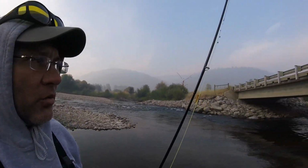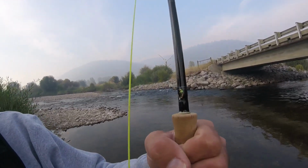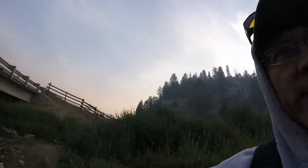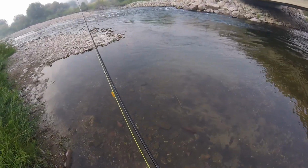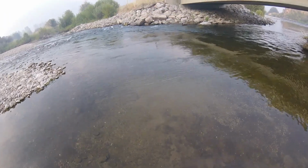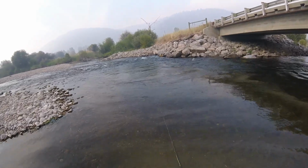So, we're just starting out. It's about 8 o'clock in the morning. I'm going with a golden stone right there, and I got a Frenchie right there, okay? And I'll show you my first couple casts here. Here we go. Put my sunglasses on. See what we get here. First couple casts in Rock Creek.